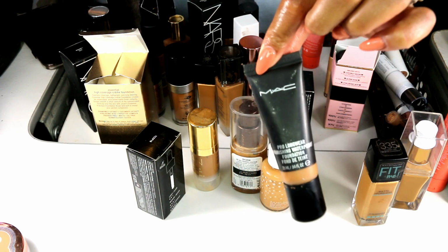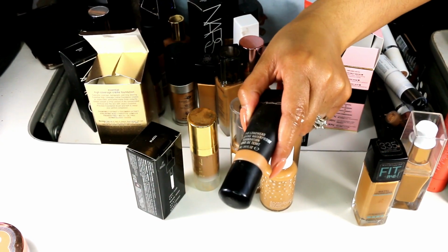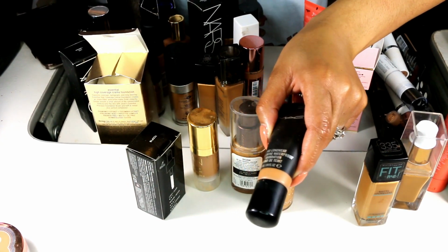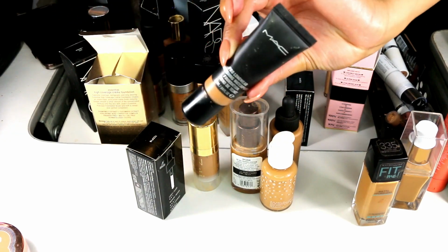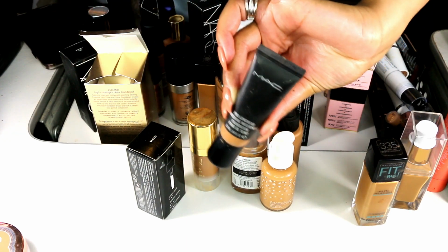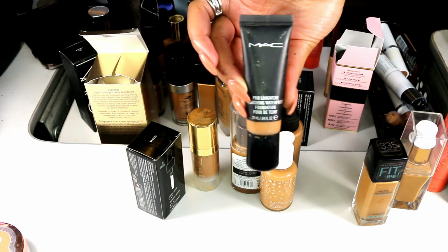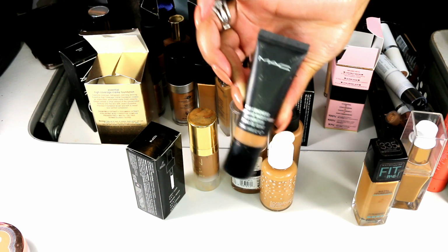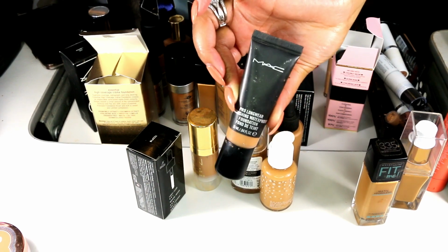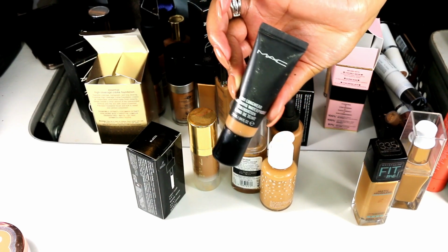Another holy grail foundation for me. This is the MAC Pro Longwear Nourishing Waterproof Foundation. Y'all, I love this foundation. If you have never tried this foundation, you need to try it. I have mine in the shade NC45. This is another one of my holy grail, I know it'll never let me down foundations. Absolutely love it. This also gives you skin.